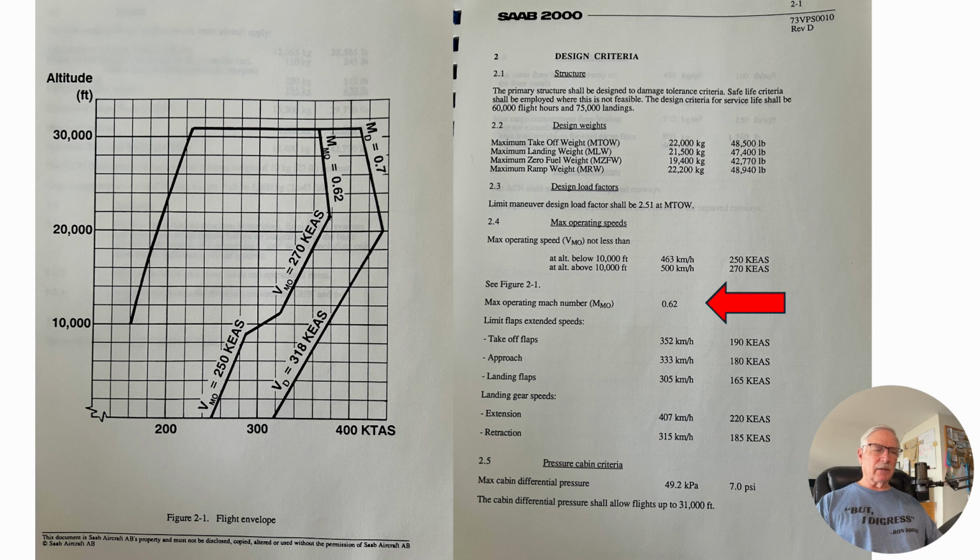Now here's one of the things that got the SAAB-2000 in trouble, and I'll talk about this when I talk about the actual flight evaluation. But you see, maximum operating Mach number, 0.62. Well, okay, that's not too bad, rightly, but they would like to fly this thing up to 310. And they would fly it up to 310 at 180 knots. And I'm going, I mean, it had great climb performance, but in our U.S.